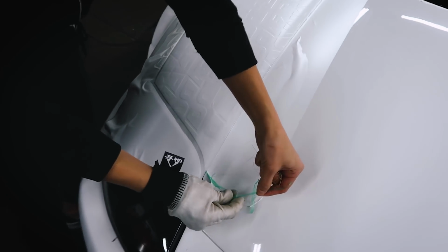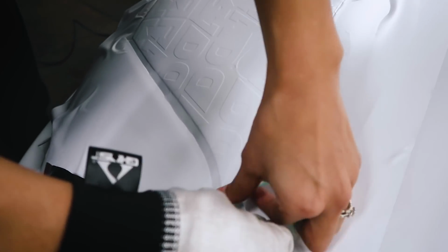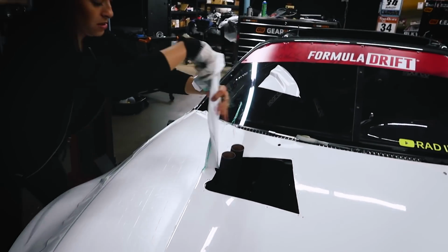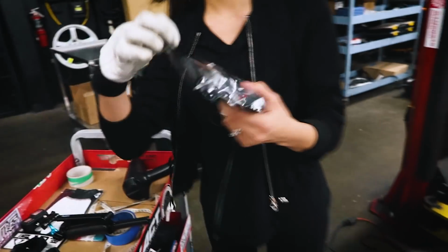Ta-da! It's really helpful. And then you have these two split strips here. Make sure you don't leave that under your material. I've done that before. And you can just peel up. See that? Pretty cool.